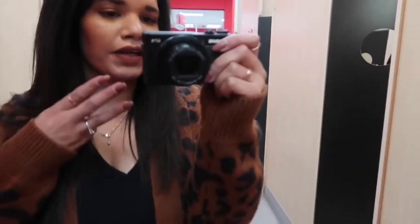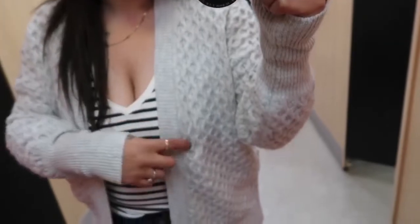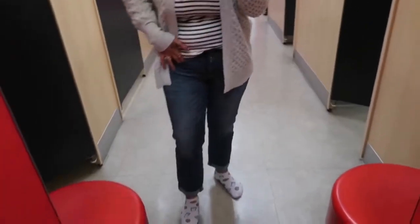I'm gonna change into outfit number 3. Okay, so this is outfit number 3. You guys know I love a striped shirt. I put over this gray cardigan, which is really soft and cozy. I actually love this one. Wearing the same size and the long sleeve shirt. Those are $10. Again, this cardigan is $27.99. Wearing the same jeans.